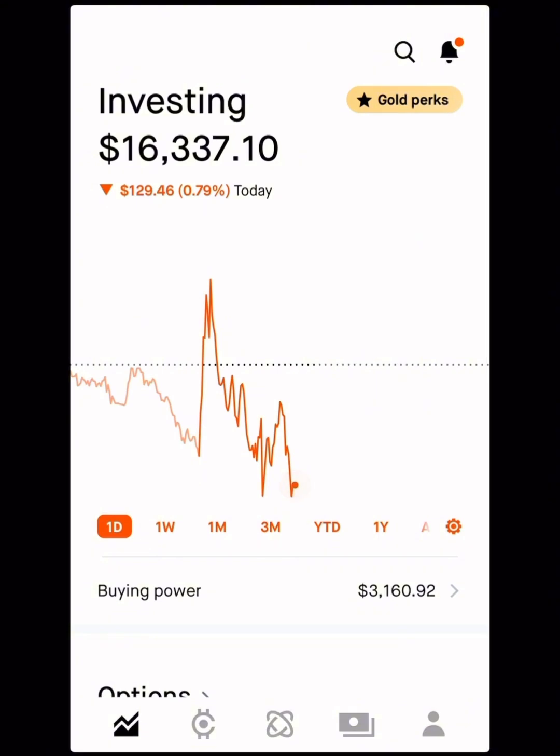So that is the update for this week. Every single week we buy more assets, and we report back here, and we grow our wealth together.